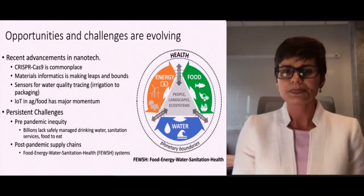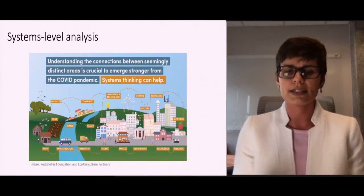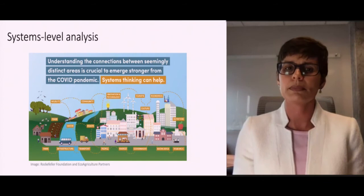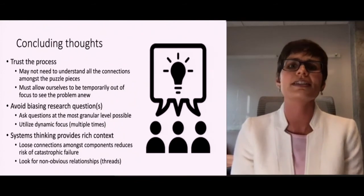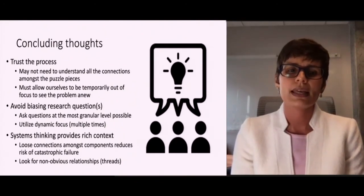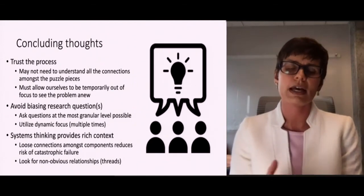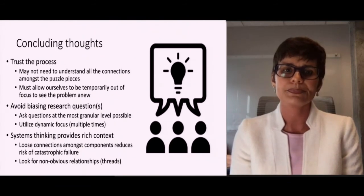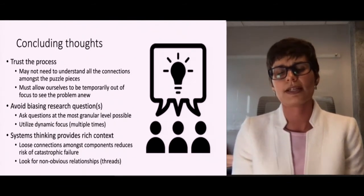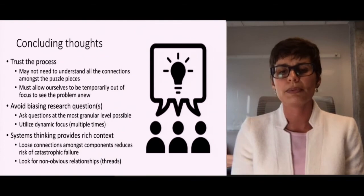So to conclude, again, a system-level approach allows us to connect the dots, understand their interconnectivity, and come up with questions and innovations to solve those challenges. And for final concluding thoughts, we should trust the process and avoid biasing research questions. So ask the questions at the most granular level and utilize dynamic focus by zooming in and out of a particular challenge, where the proper questions will arise. And systems thinking provides you rich context, so you can really understand the complexity of the problem and come up with innovative ideas.